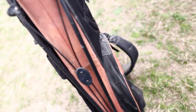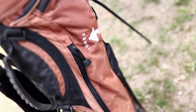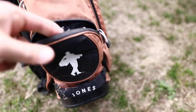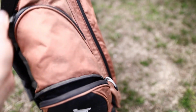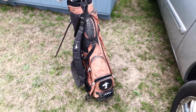The brand, I'm not familiar with this brand. It just says Jones Golf. I don't know if somebody had this embroidered for themselves, if they were Jones or what, but it just says Jones Golf. I haven't gone through all the pockets. Honestly, a little scared to. There are some knickknacks and things here and there, oh, there's some practice balls. So yeah, I haven't gone through this thing. I just picked it up and it is sort of what it is currently.